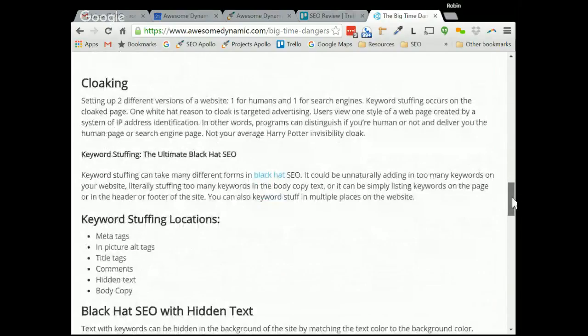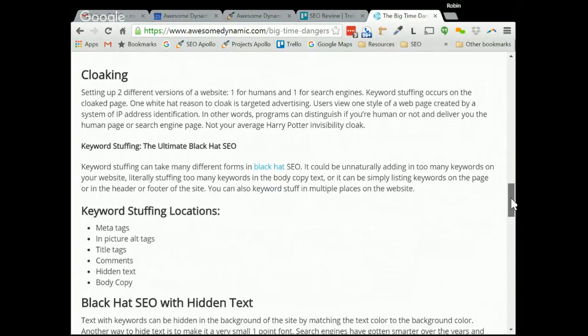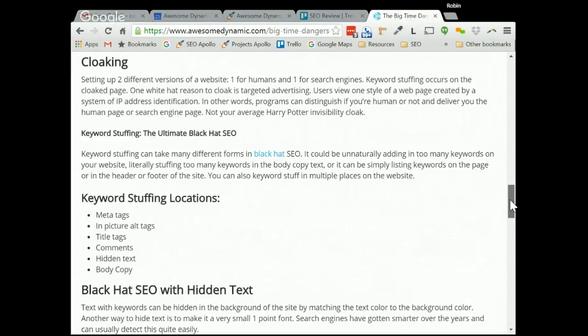Yes, and if you want to know about penalties or if you have a penalty, we have a whole other blog on awesomedynamic.com all about recognizing your penalties and how to recover from them.